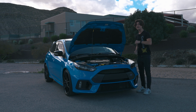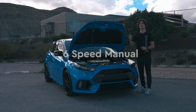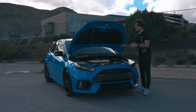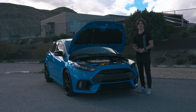It is only available in a 6-speed manual transmission, a 6-speed manual transmission that I have to say is one of the most fun and interactive transmissions I have ever had the pleasure of using. Now, even though this came out in 2018, it still remains one of the most powerful hot hatchbacks ever produced, and of course, it's just ironic that Ford made it too.